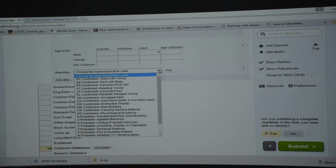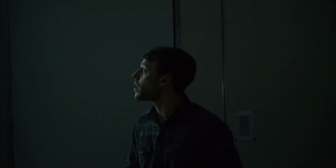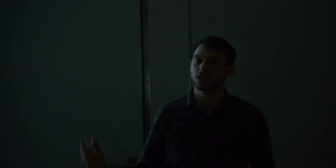So it certainly helps when evaluating the records to have a breeding code associated with it, and in particular for those extralimital records, right? Here in Nova Scotia would be a good example. This summer I was on Seal Island, and June 1st there was a singing male towhee, right? But 3 days later it was gone. So yes, I could put singing, but obviously if the other birds I have on there are nests with young or carrying food, it gives a better picture, and it helps to elucidate what's actually happening.